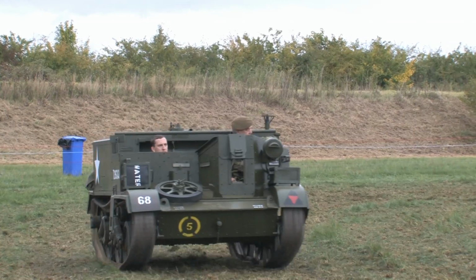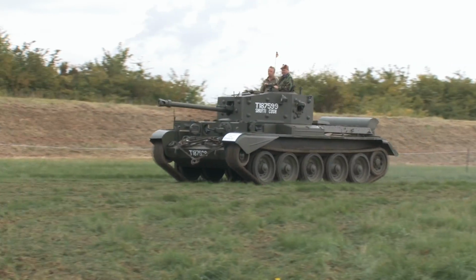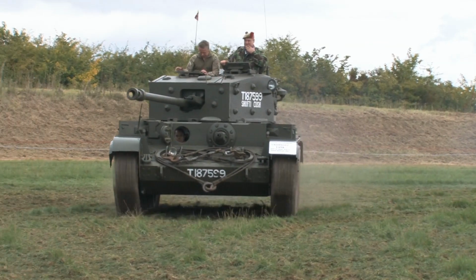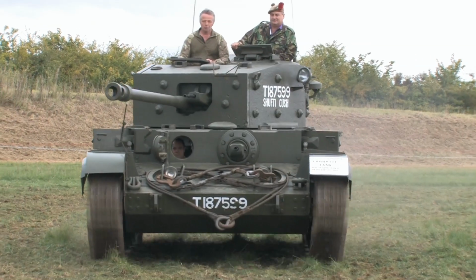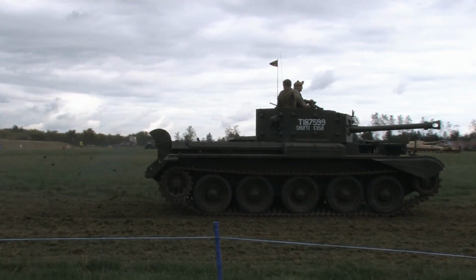There you go. So I think we're going to just park them up. Lovely, lovely bit of kit. Sounds absolutely gorgeous. It really, really does. Now I'm going to give the mic over to somebody who knows a lot more about the Cromwell than I do. Who's going to tell you about what engine it's got, where they went.